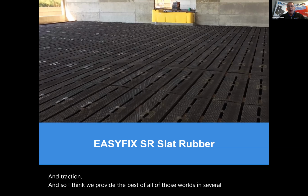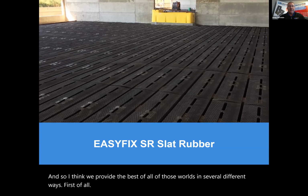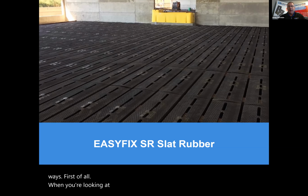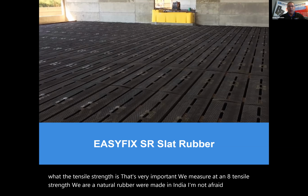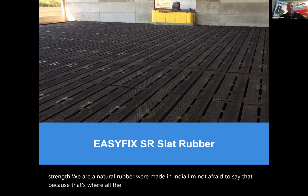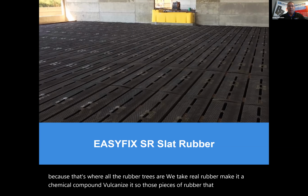First of all, when you're looking at slat rubber, you should ask what it's made out of and what the tensile strength is. That's very important. We measure at an 8 tensile strength. We're a natural rubber. We're made in India. I'm not afraid to say that because that's where all the rubber trees are. We take real rubber, make it a chemical compound, vulcanize it. So those pieces of rubber that you see are all molded into one piece.